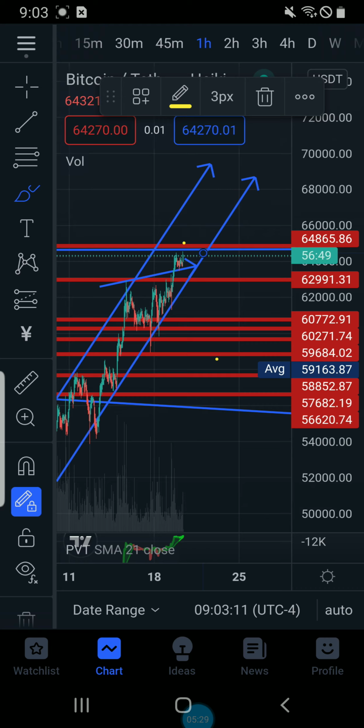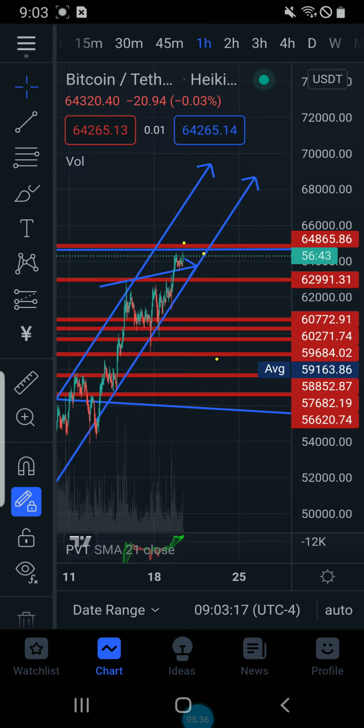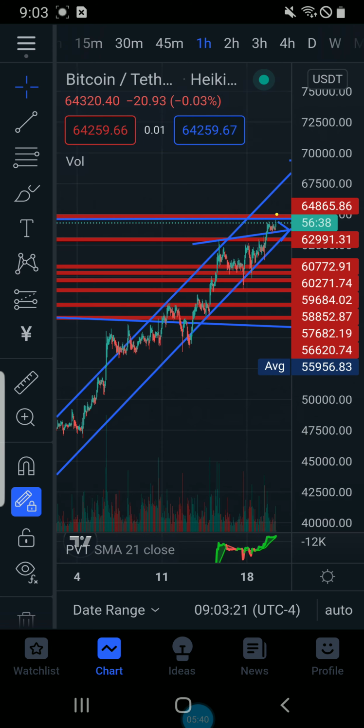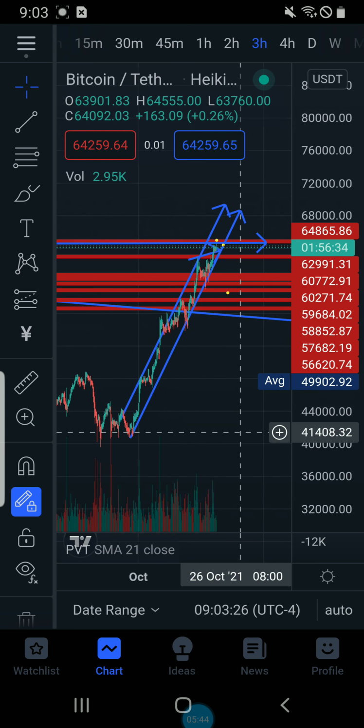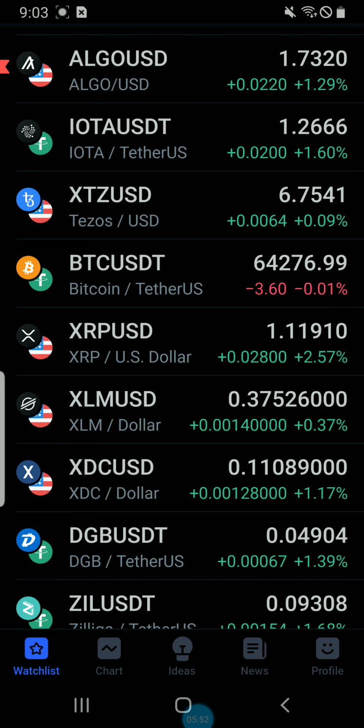Until we break the up channel, the rising channel, it's going to continue to go. The problem is once you break this rising channel, it's going to come right back down. So the higher it goes, the more destruction on the way back down. Because right now you've got a mighty fall down to this 40,000 area, 41,000, 42,000. So we're going to see how XRP reacts before we might have a fall.